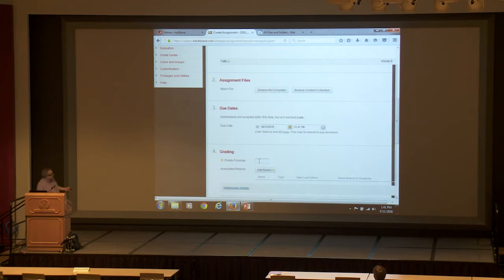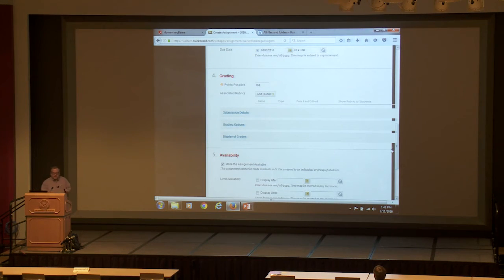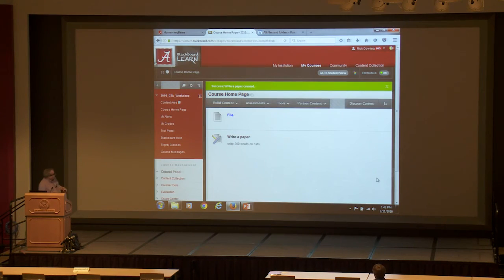You also have to add points possible. So we're going to make this worth 100 points. Cats are important. And we can add rubrics. Again, we have workshops that go into more detail on this, but you can create rubrics or score sheets for your assignments. I really like rubrics. They really changed the way that I grade. I will choose not to add that to this one. You can choose to make the assignment available and limit that availability if you want to. And I will submit this, and our assignment. Yay. So there's an assignment that we've now added to our content area.